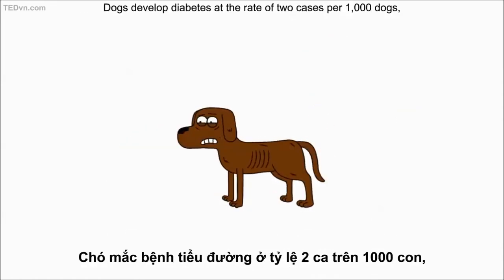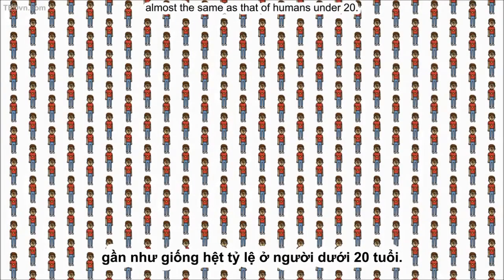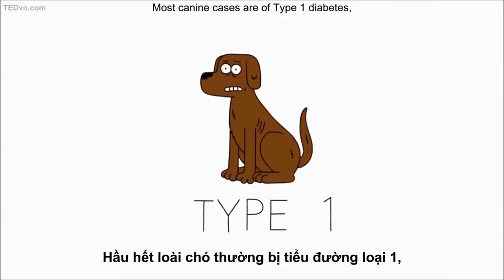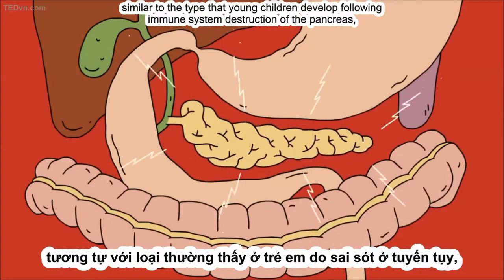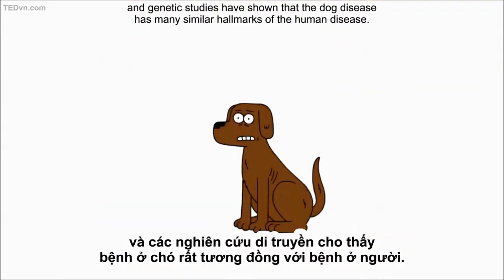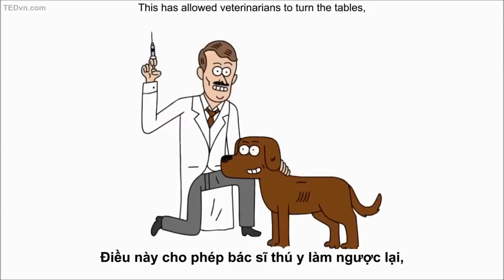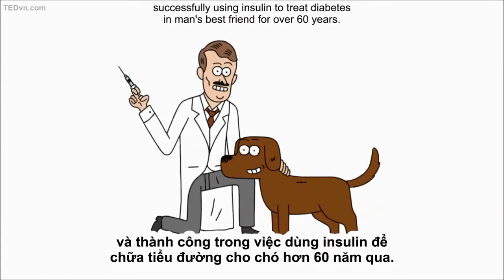Dogs develop diabetes at the rate of 2 cases per 1,000 dogs, almost the same as that of humans under 20. Most canine cases are of type 1 diabetes, similar to the type that young children develop following immune system destruction of the pancreas, and genetic studies have shown that the dog disease has many similar hallmarks of the human disease. This has allowed veterinarians to turn the tables, successfully using insulin to treat diabetes in man's best friend for over 60 years.